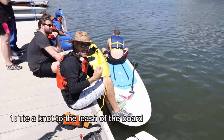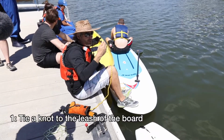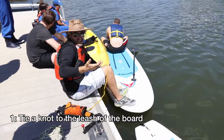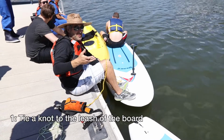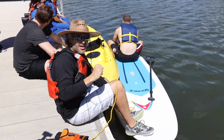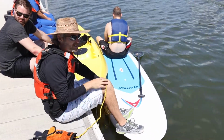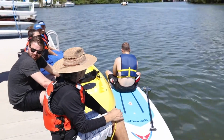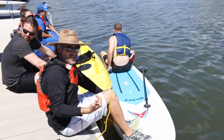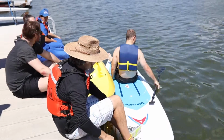What we're doing is setting up a long tow. And this is for any condition where we're going to be towing more than I'd say the distance of this creek, if there's going to be any waves or any kind of obstacles where I don't want the boards crashing into each other. So we're going to put more distance between the rescuer and the person being rescued. And this doesn't need to be set up alongside a dock. I just wanted you guys to have a really good view of what was happening here.